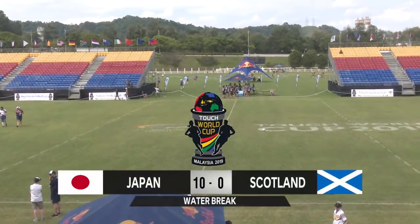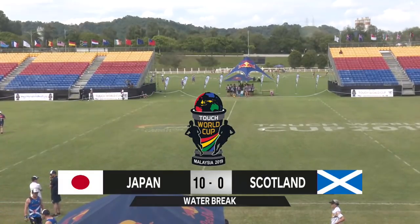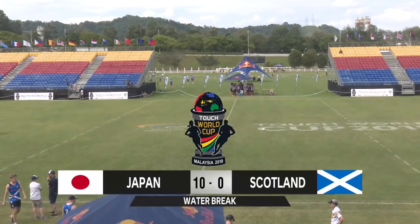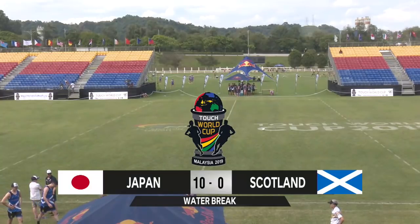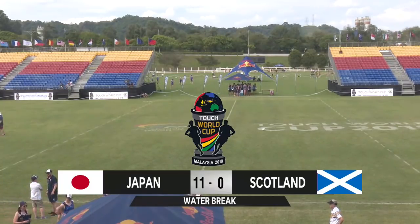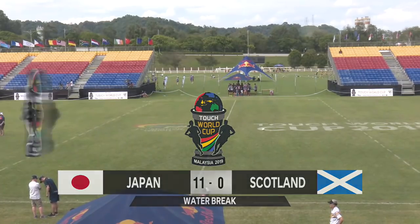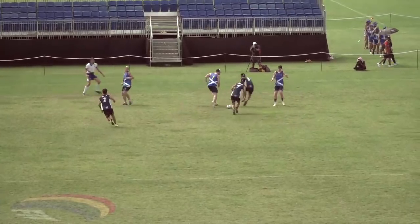More touchdowns for Japan. Well, they look a little bit deflated coming off here, the Scots. I actually don't think it's the scoreboard, I think it's the conditions. They look like they're doing it tough out there. And the Japanese boys, they're not letting up, not by any stretch of the imagination. I think they really smell blood in the water, and definitely not putting the cue in the rack.